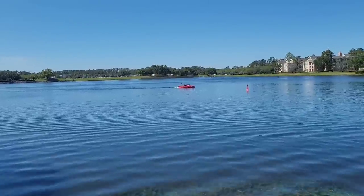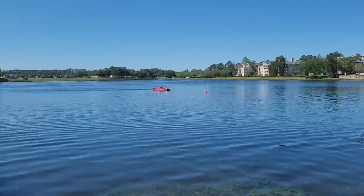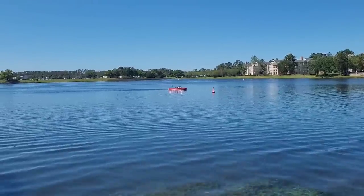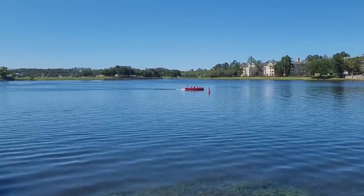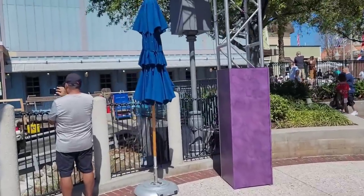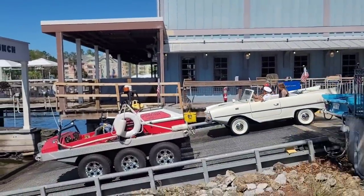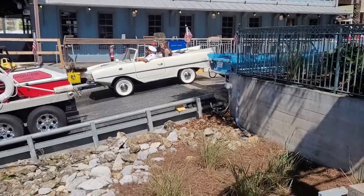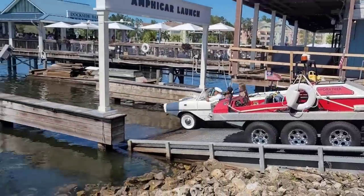They have one about to launch right now. There's some girls sitting in it getting ready. That's kind of neat. But y'all don't take your regular car out to water and try to do this because you will drown. It's not a good idea in your regular car. All right, so here we go. Here he comes. They're gonna launch this thing. So from here, I don't know if you guys can see it, there is a propeller at the very back.